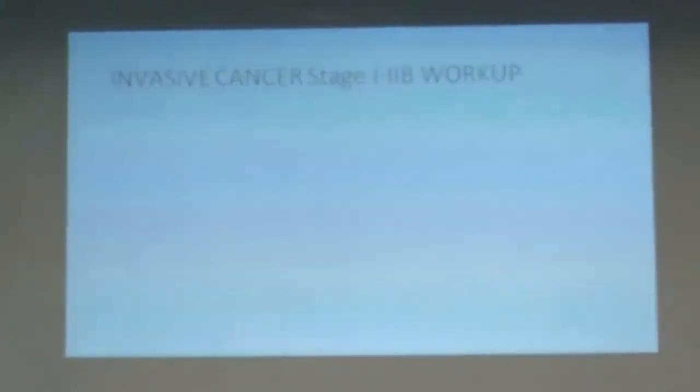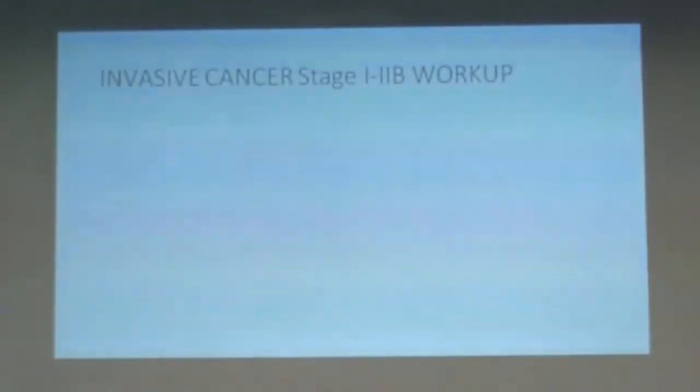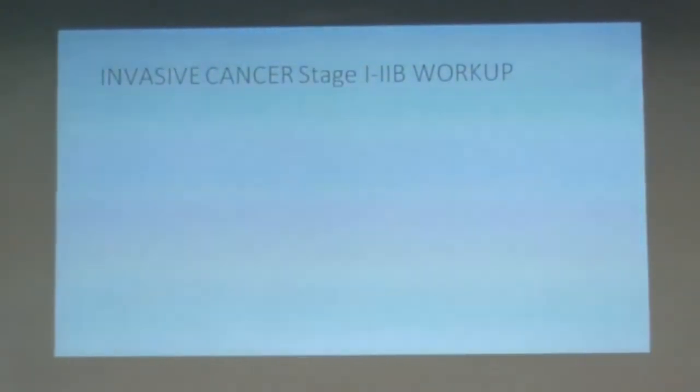Okay. Coming to invasive cancer, there's a lot of hype about PET-CT. Is PET-CT the gold standard in breast cancer staging? No, never. PET-CT is not the gold standard. It's not recommended as a guideline. It's grossly misused by many corporate and other hospitals.